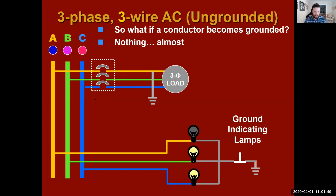Okay. So on those main switchboards, they have something called a grounding light, or our ground indicating lamps. There are three light bulbs in a circuit like that. And then they usually have a push button.